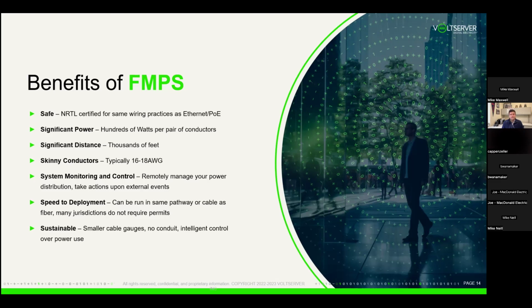So that's kind of where we're at. Just in a nutshell, once again, a class 4 or a fault managed power system is a system that monitors the circuit for faults and takes action if it detects a fault extremely rapidly. And the wiring methods are exactly the same as class 2.